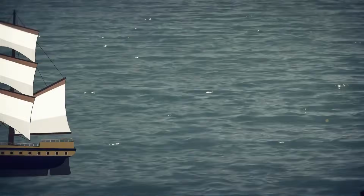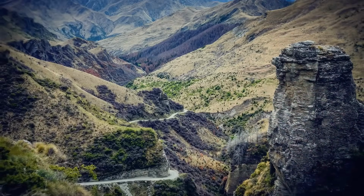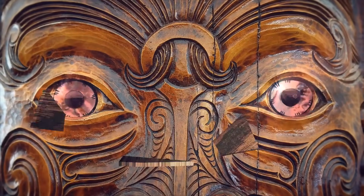He went west, then south, then east, all the way to the South Island of New Zealand. But here's where things took a turn for the worse. The local Maori people, who had been living there for centuries, didn't exactly roll out the red carpet. They rammed one of Tasman's small boats, and sadly, 4 of the Europeans met their ends. What happened next remains a mystery.